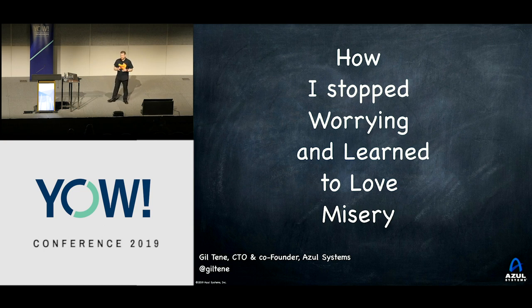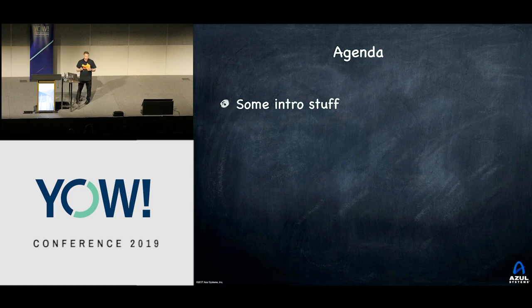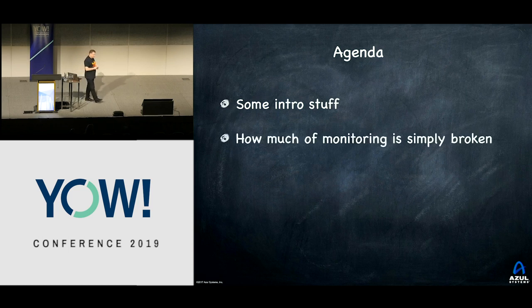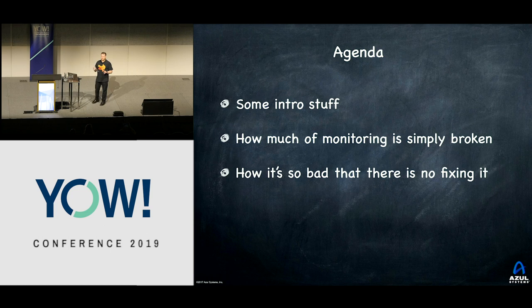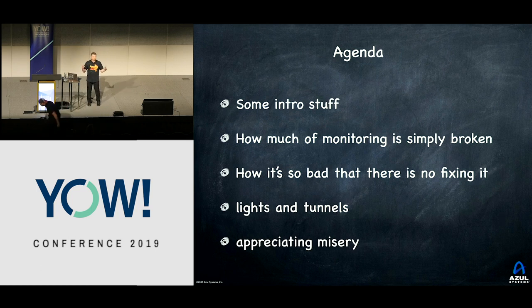And this connects to a subject I've been talking about for several years. The way we're going to walk through this is simple. I'm going to do a little bit of introduction. I'm going to explain how much of monitoring out in the world is simply broken, and how it's so bad that there's probably no more fixing it, and that there's some lights and tunnels involved at the end of this. And also that while there is a lot of misery out there, we can actually learn to appreciate it and maybe gain from that learning.